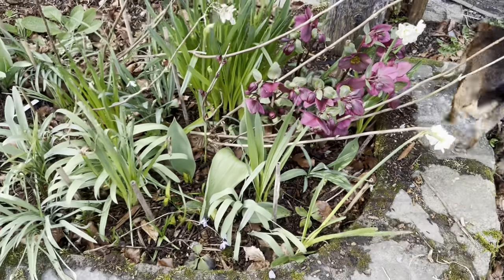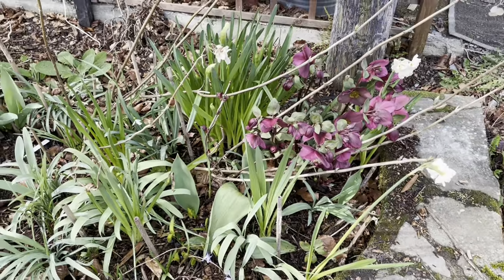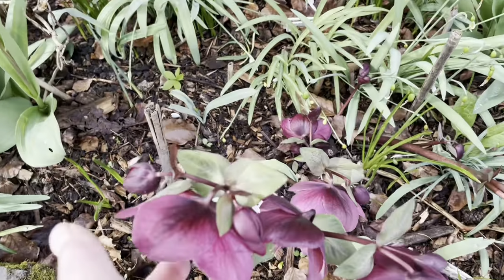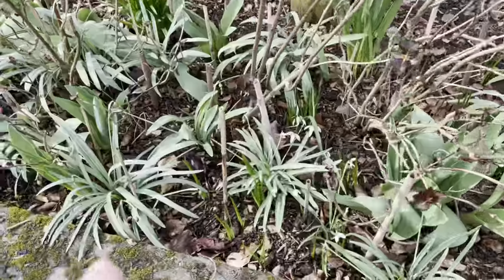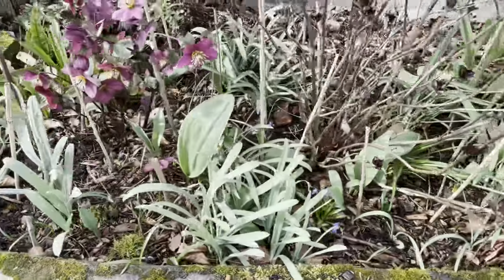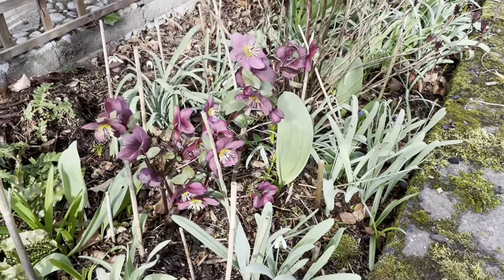So you can see they do really, really well, and you can see the different stages, how much fuller the two ends of this bed are compared to this one. I think that was planted the following year, and then this one was 2 years ago. So this bed shows that partial shade is very much what they like.